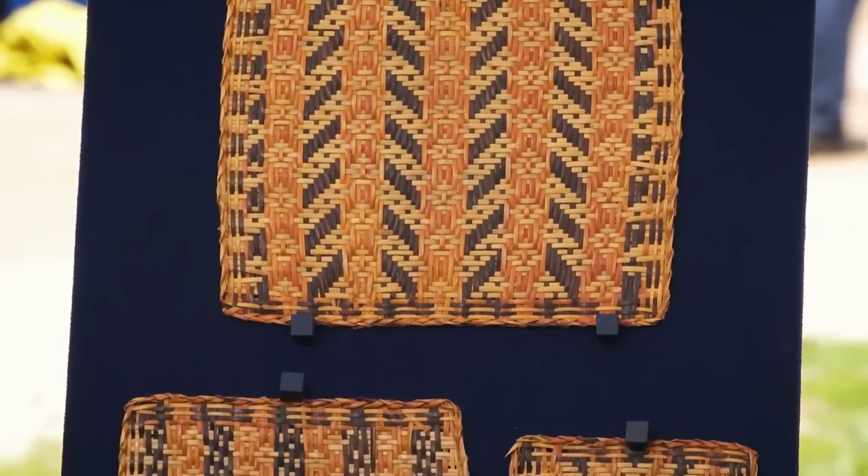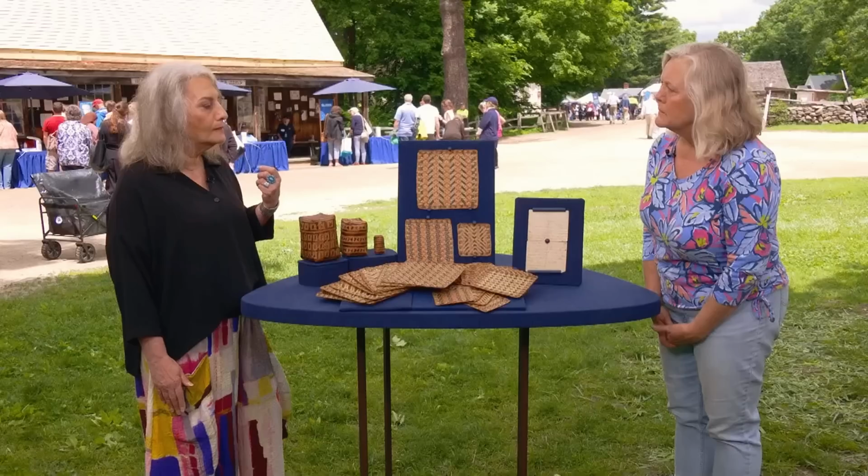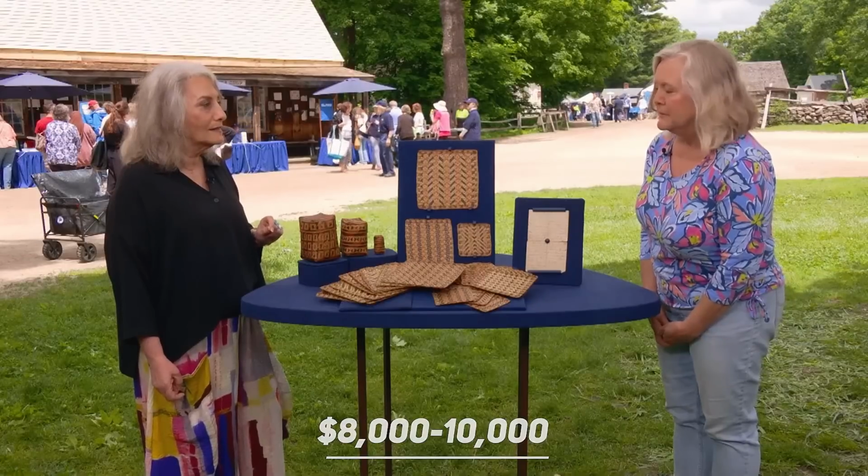The same estimate applies to the 26 placemats, bringing the total value to $8,000 to $10,000 worth of baskets. Amazing. But the history attached to it.